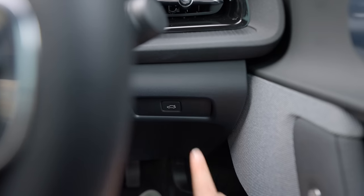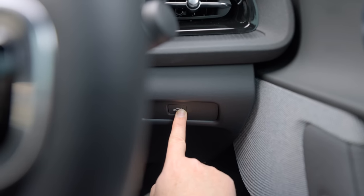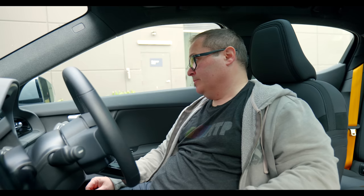You also have down here a button on the right-hand side of you to open and close the boot. So just hold that down and it opens the boot. And hold it down again, it closes the boot.